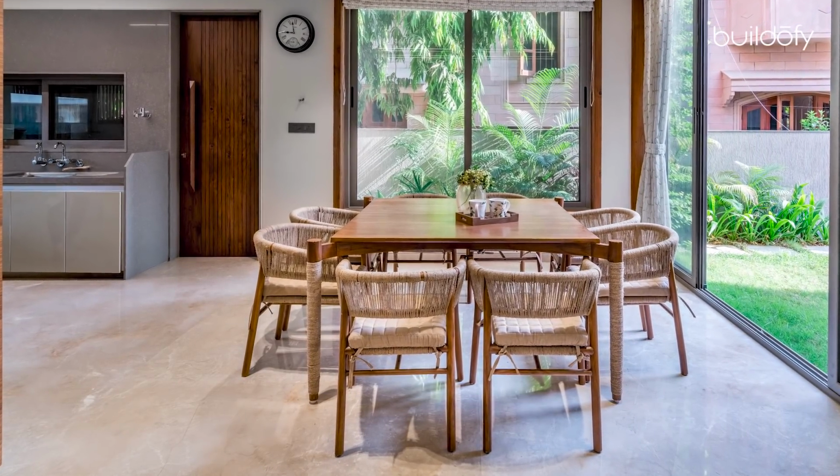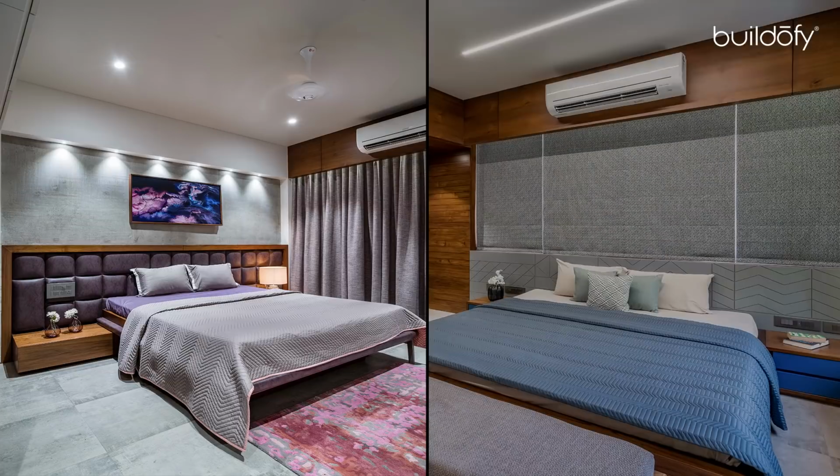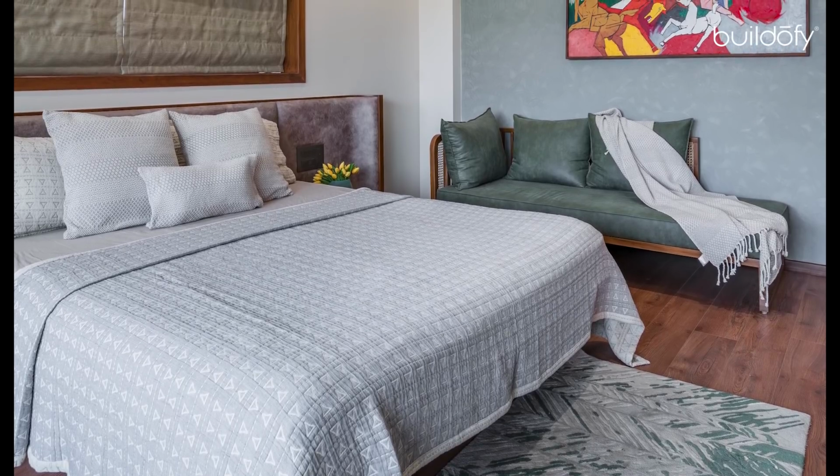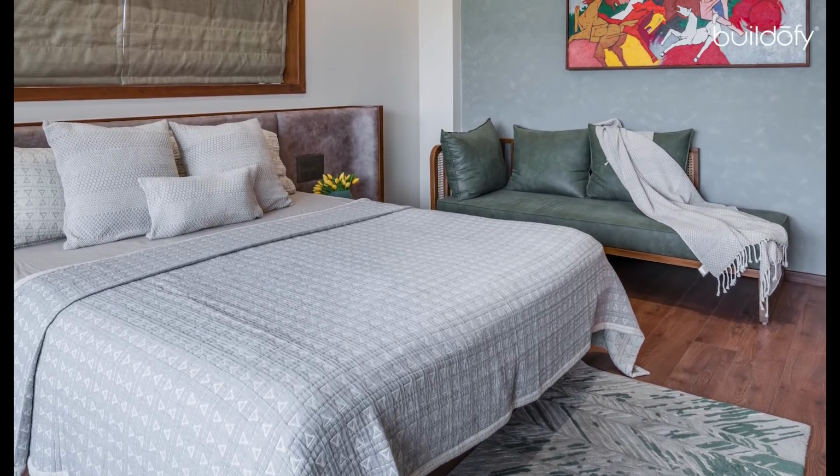The marble floor on the ground floor is a lighter shade of grey with a tinge of beige in it to reflect the incoming light, while the 2 bedrooms on the first floor are done in vitrified grey tiles to make it more cost effective. The master bedroom is done in solid wood to give it a wholesome and cozy ambience.